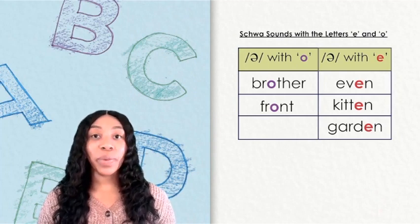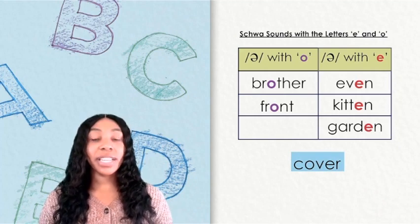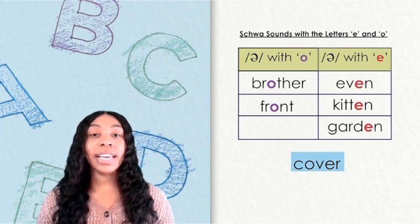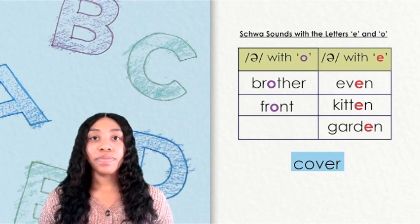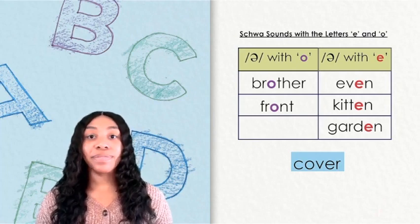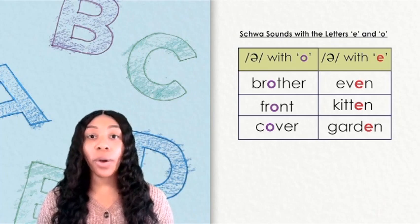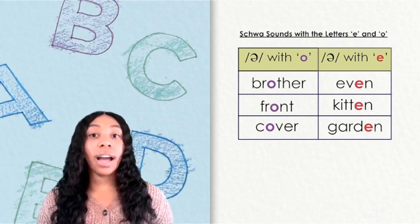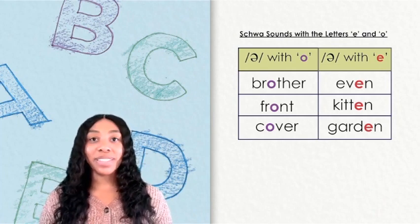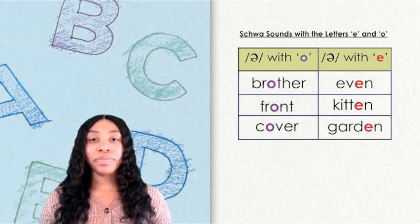Here's our last word. Cover. Where do you hear the sneaky schwa sound in cover? Say it with me. Cover. Cover has a schwa sound sneaking up on the O. It sounds more like than the we'd expect. Go ahead and write down the word cover on your paper.